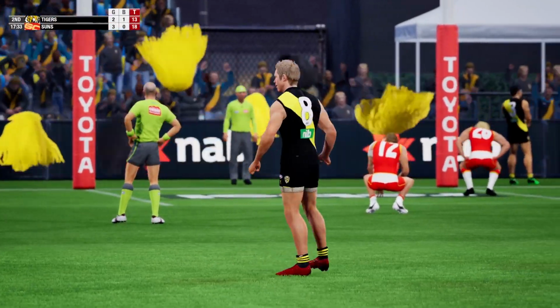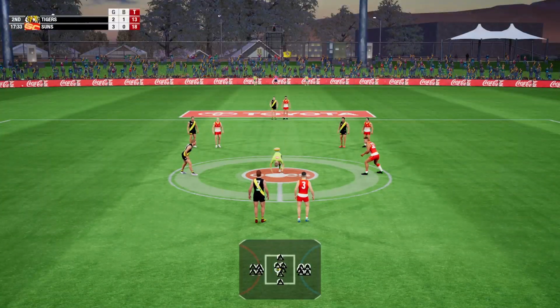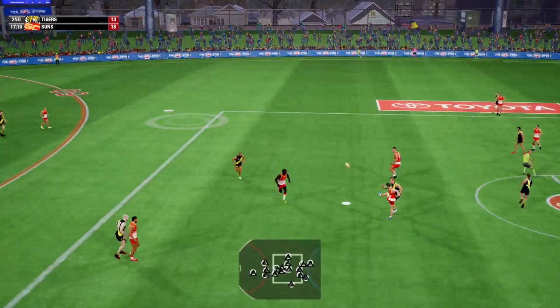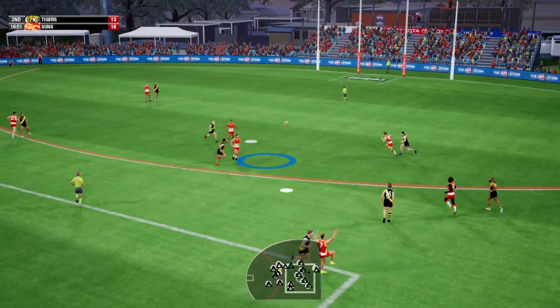The Suns have been giving the opposition a chance to move the ball around freely, which is working because they're getting on top once they force a contest. The game is back underway. Smith with the hit. He has the ball. Gets a quick kick away. Gets into a good position to take that. Opportunity once again for the Suns to put one through.